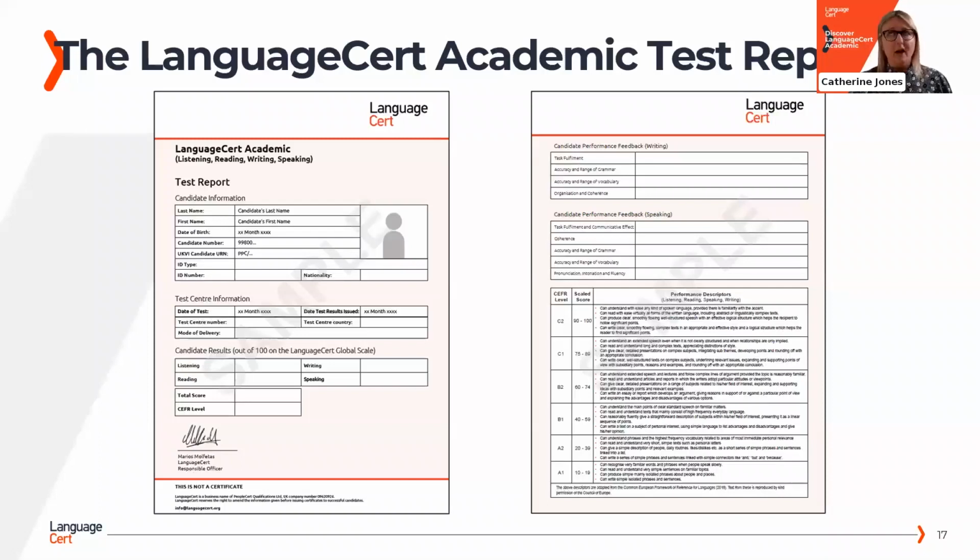CEFR level. We also provide an overall CEFR level, as well as individualized candidate performance feedback for the productive skills. So for speaking and writing, for each of the assessment criteria, the test report also includes some prose narrative for each criteria on how well the candidate has met each one of those assessment criteria.